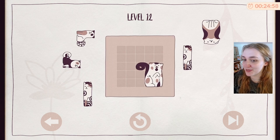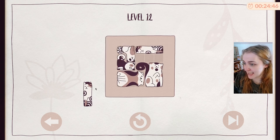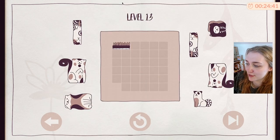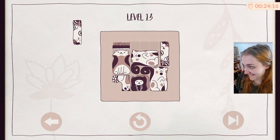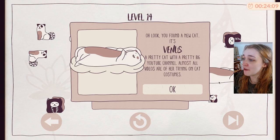Ooh, the shapes are getting strange. Yes. I wonder how many different ways there are to do these. Automatically want to do that? Probably not the right idea. Are the meows annoying you yet?